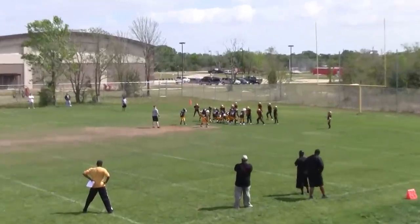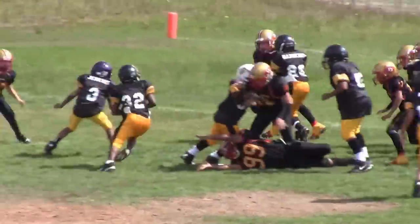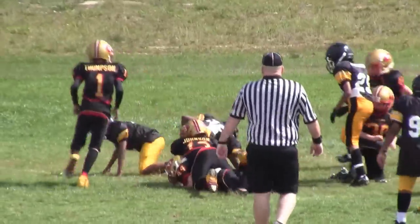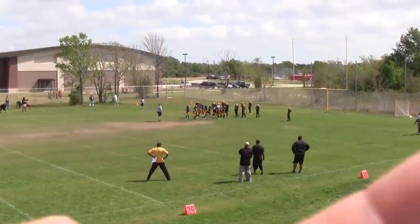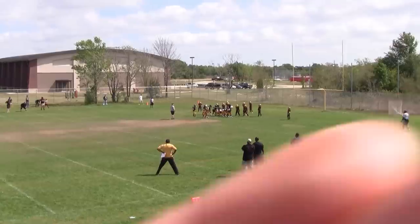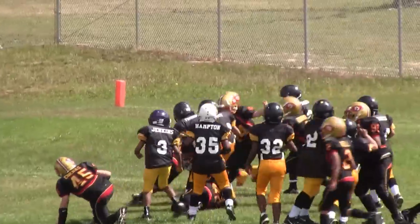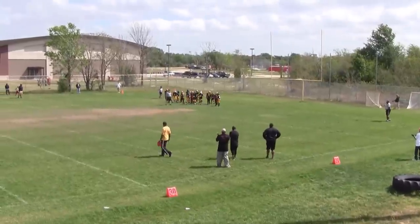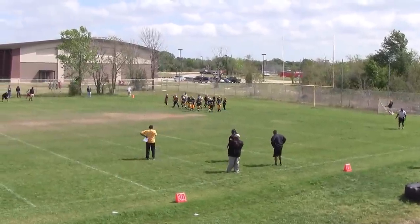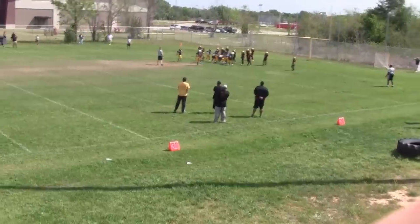Second and goal at about the 4. Third down. There was a penalty on the defense on that last play. It makes it first and goal at about the 2. That's a touchdown. Makes it 8-6, Lions leading. This is the extra point attempt.